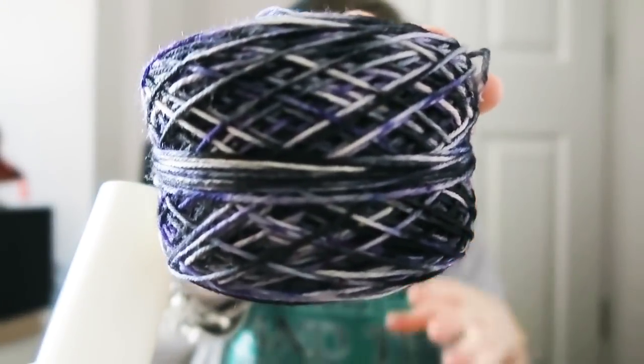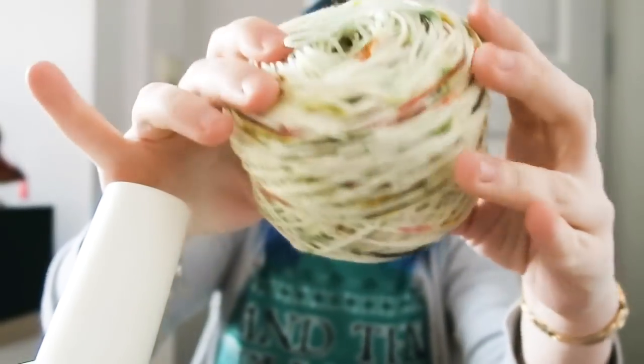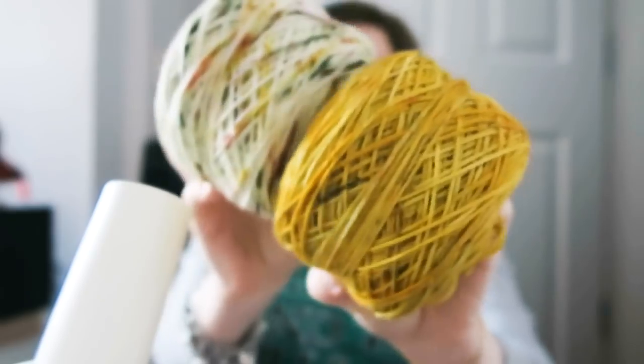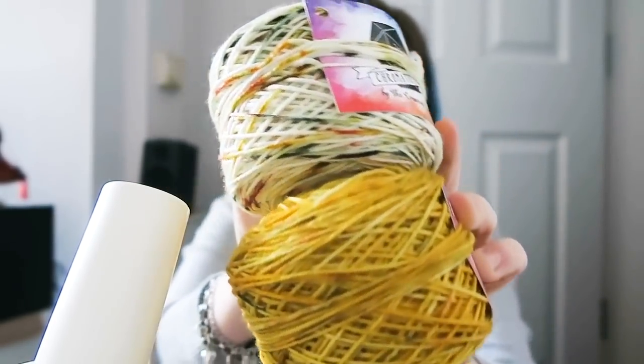And they're done. So we got Inflict Wounds. These are all on my Sturdy DK base. So this one's Inflict Wounds. This one's Merry Christmas, which is just like a fun speckled Christmassy colours. And this is Tabaxi. I really hope the recipient does something with these together, but we shall wait and see.